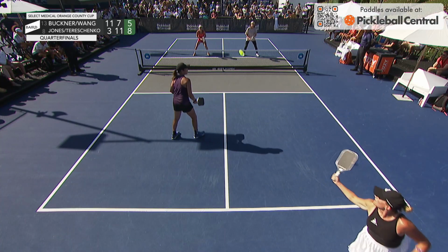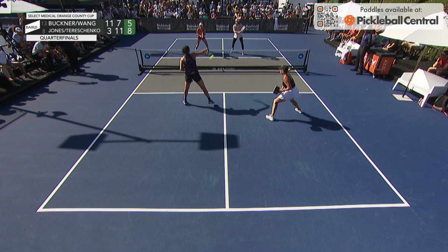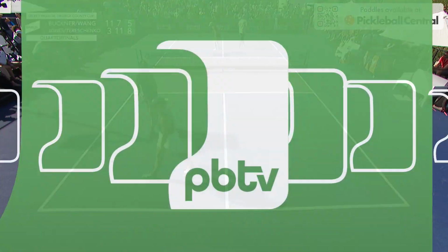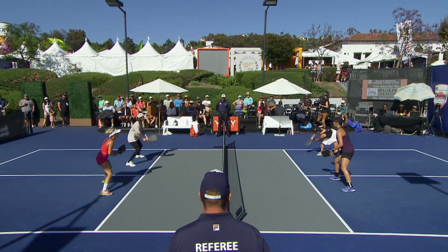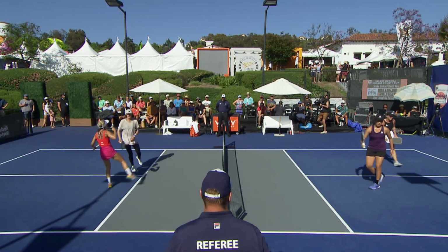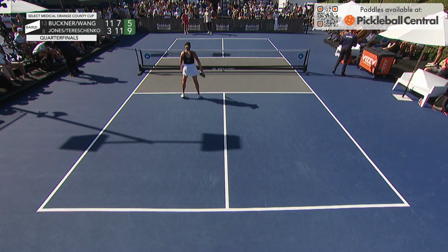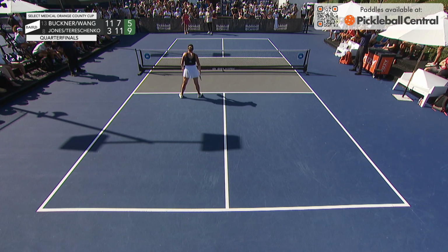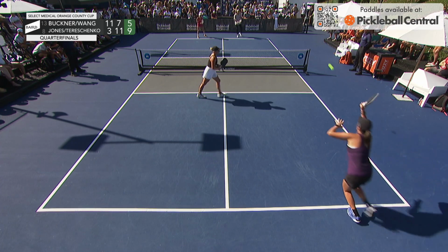Another lob in the same location. That's the one. Now they're rolling. Momentum all on the side of Irina and Allyce, playing a key role in their building of their lead. Do you think Brooke and Zoe need to initiate or be a little bit more aggressive off the bounce? 9-5-1. Yeah, I definitely would. That's something that would apply more pressure on Irina and Allyce.